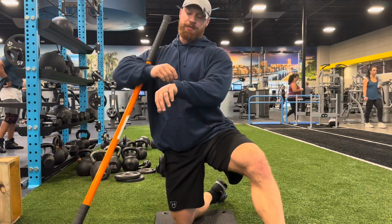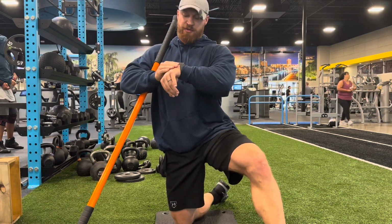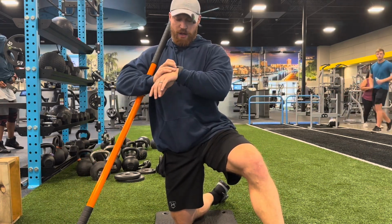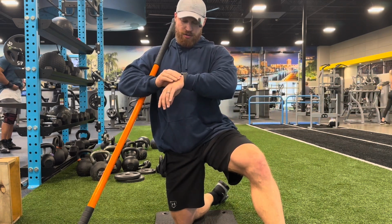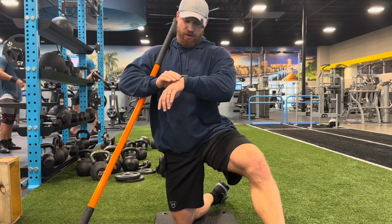It's been a while since we did some in-training stuff. There have been some developing updates in this gym that have allowed me to do that, which is fantastic. Just going to set my Apple Watch and we're off to the races.